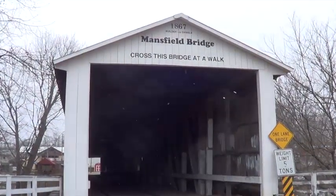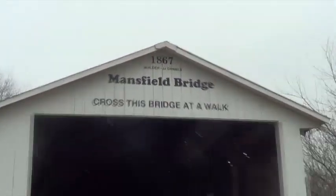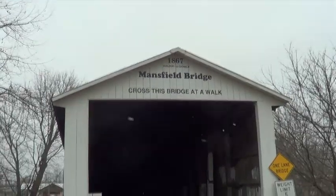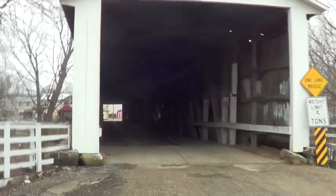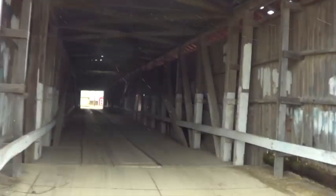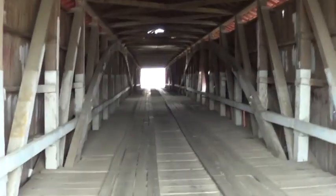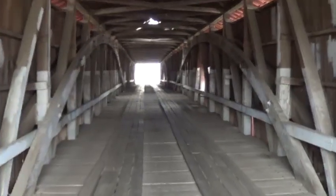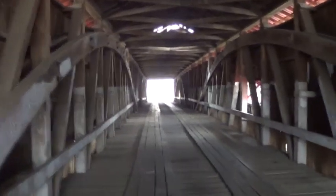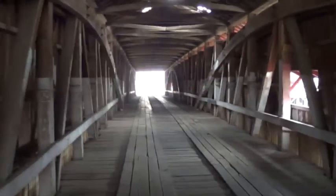Okay, guys, in Mansfield now. This bridge was built in 1867 by J.J. Daniels. Mansfield's a neat little town, another town with a lot of festivals. We've got this another spot for the Cover Bridge. Like I said before, they have a mushroom festival every spring. Come and sell your morels or buy morels. Pretty neat.